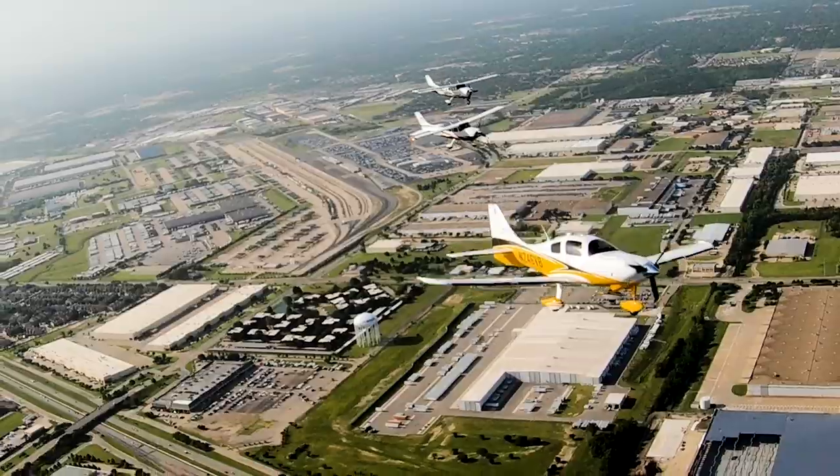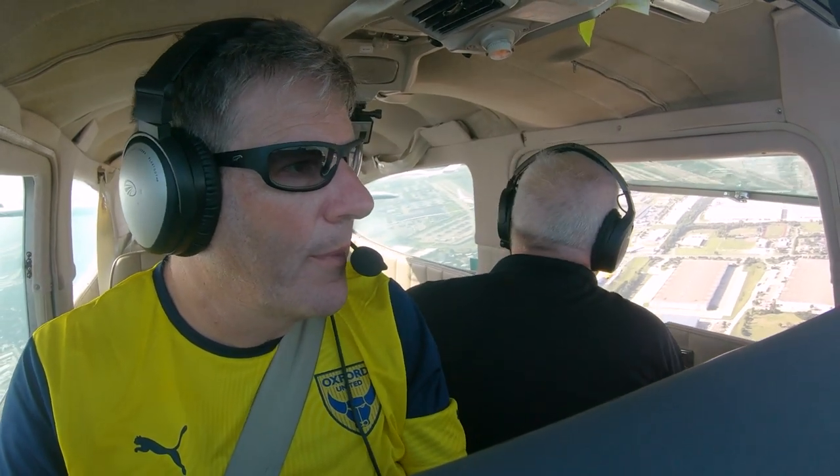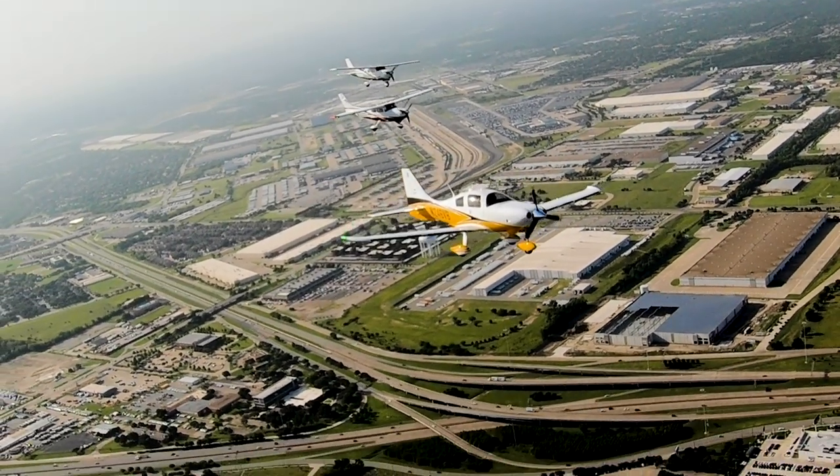Fair Park's where the Cotton Bowl is, okay. And where the Texas State Fair is held. Oh, okay. It's right there. Yeah. Okay. It'll be a prop on the back, but that's all right. We'll take it. I'm a little high.